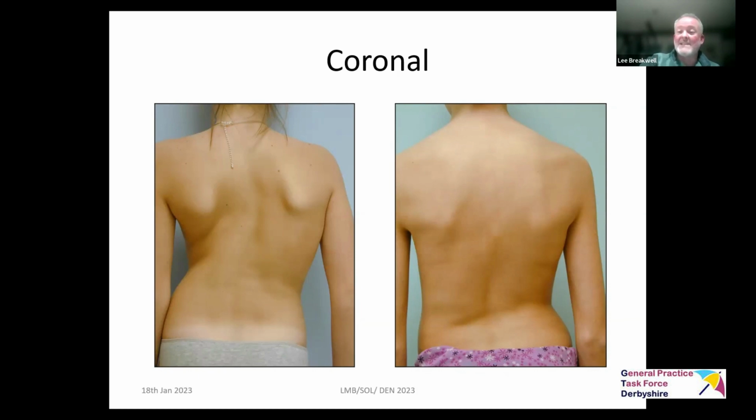The key test is Adam's forward bend. Just get them to bend forward and touch their toes. If the spine twists like that, that's scoliosis, because one of those could be a leg length discrepancy on its own. But if you bend them forward, a true scoliosis will rotate. Their back will be tilted and your plate would fall off if you tried to rest it on their back.